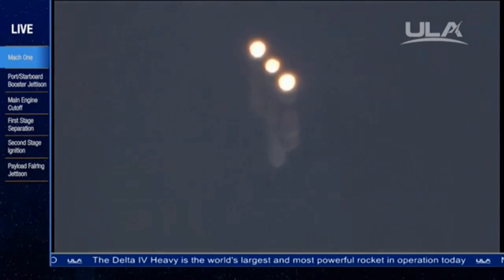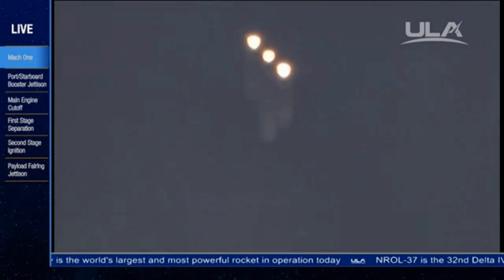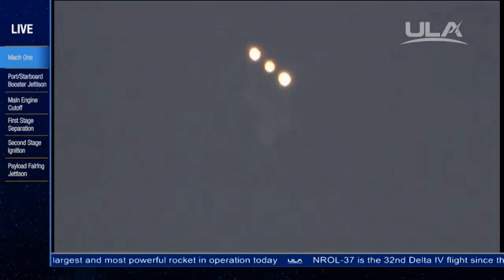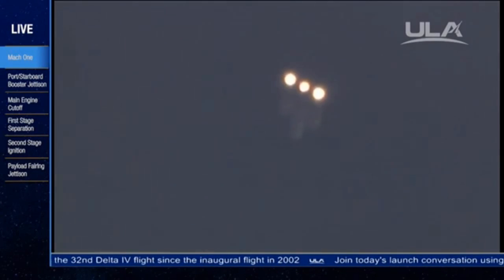Good symmetrical chamber pressures in the port and starboard boosters in the full thrust mode. Good chamber pressure in the core in the partial thrust mode. 2 minutes, 35 seconds. 2 minutes, 40 seconds in, the Delta IV rocket now only weighs half of what it did at launch, burning propellant at the rate of 4,889 pounds per second. 2 minutes, 50 seconds in. Mark, 2 minutes, 56 seconds, just passing Mach 5. Vehicle now traveling 5 times the speed of sound, approaching 3 minutes, 3 seconds in.